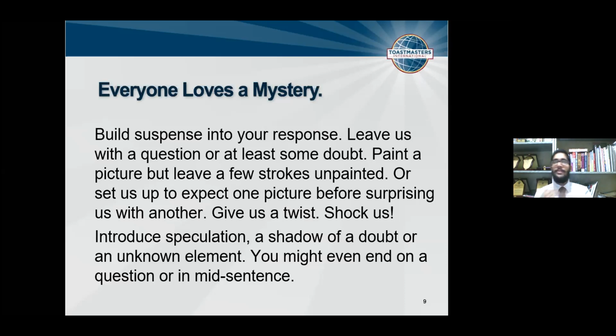Sometimes when you're building your response, you can leave a question in the audience's heads. For example, if you were given a question on how you can change the world, and as you were building up, you said, okay, this is the way I want to change the world. And then finally you end up, this is how I want to change the world. How about you, fellow Toastmasters, my dear audience? How do you think you would love to change the world?